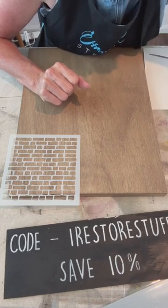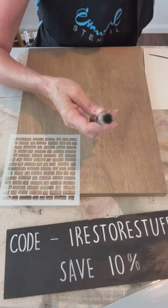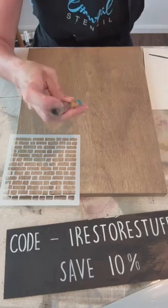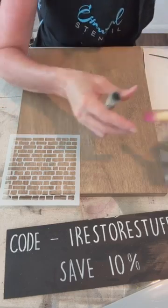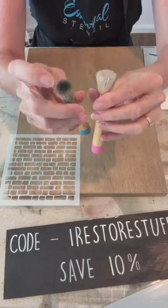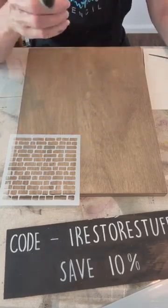Why don't we use, just trying to decide on what brush to use here. Just looking for something a bit more medium. Oh, they're both 5/8 inch. This one looks a bit darker. I like to keep my white colour or light colours on one brush and dark colours on another brush of the same size. So that's another reason for getting a few extra brushes.